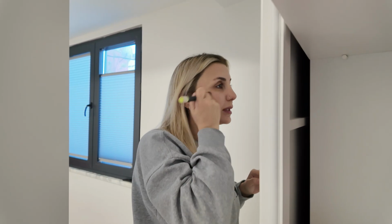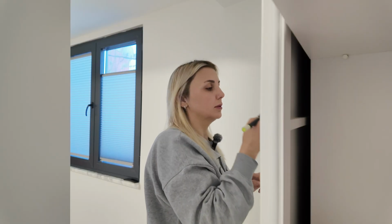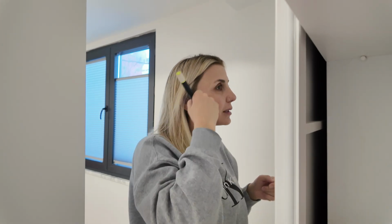And getting a Brazilian blowout is so super convenient because you only have to blow dry your hair and then it looks like this. I've used it before, and now that I've bleached out my hair, it's going to be easier and less damage instead of straightening it with a straightener.